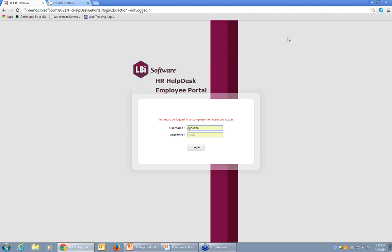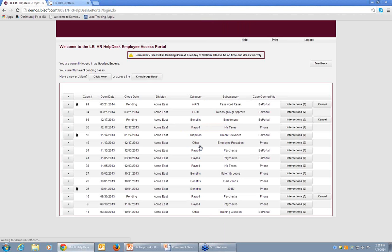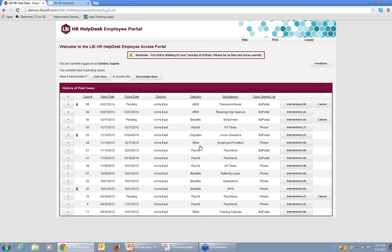And I'm going to actually switch to the HR Help Desk live application. And what we're going to demonstrate are two major components of the application. First, I'm going to start with the employee portal to show you what the day-to-day employee sees and how he interacts with HR. I'm going to log in as Eugene Gooden. And what you see is Eugene Gooden's history screen.